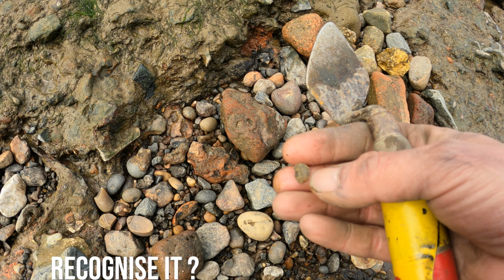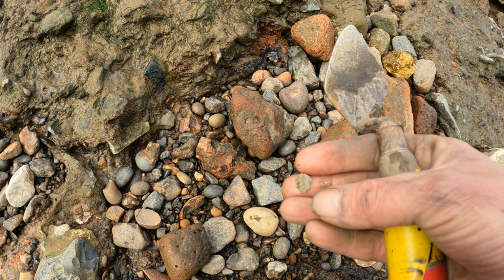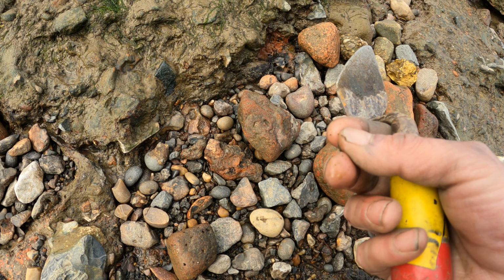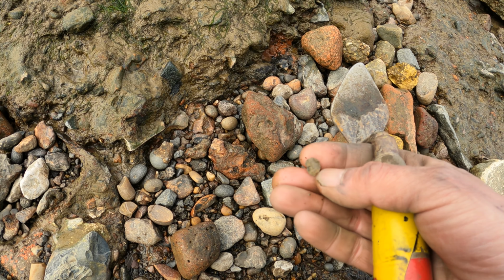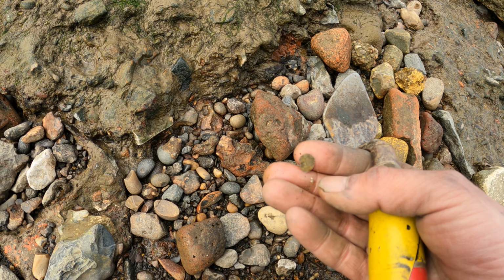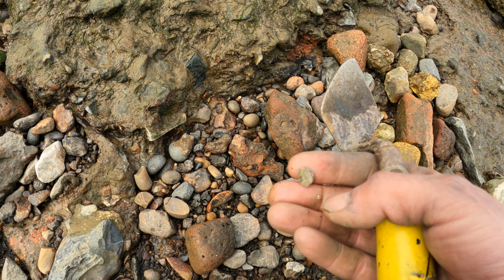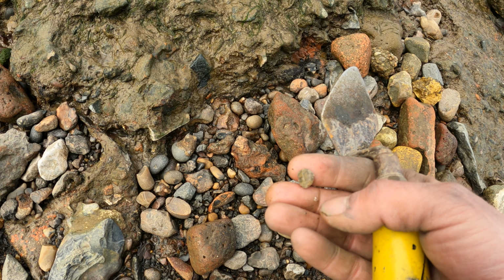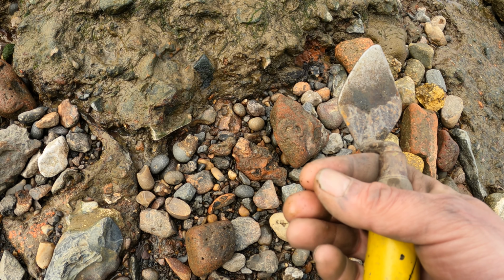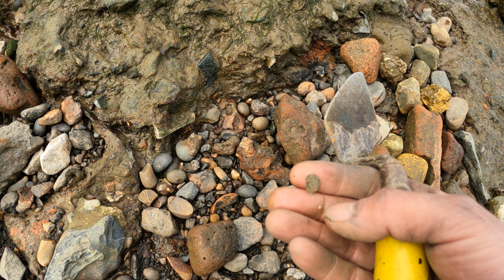Sure, that's a token or coin. So thin. Some sort of hammered coin or token. Really not sure on that. It's only got one letter, so I don't think it's a trader's. I'll have to let you know on that.